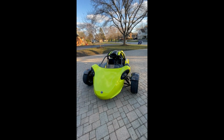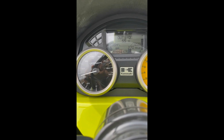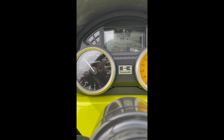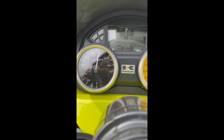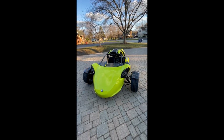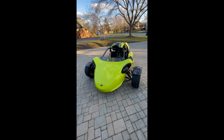It's hard to say. I did do kind of a quick 60 to 130, which I'm going to put a video up and show you what that looked like. I don't have numbers yet. I am going to put my Dragy on this thing soon, so stay tuned for that. But as far as the engine goes, it's way superior. I think that they should stick with this engine.